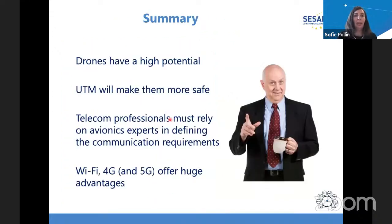So the summary is very short. Drones have high potential, right? UTM will make them more safe, right? Telecom professionals, of course, cannot define the communication requirements alone. We need to talk with avionics experts, because we have no idea what's a good range: 6 meters, 1 kilometer, 10 kilometers, etc. Together we can define the communication requirements. And I believe that Wi-Fi, 4G, and in the future also 5G, but I dropped 5G today, offer huge advantages for creating safe drones.